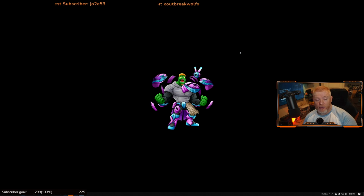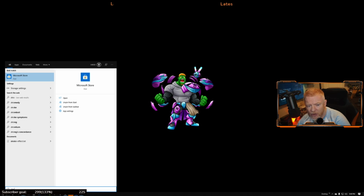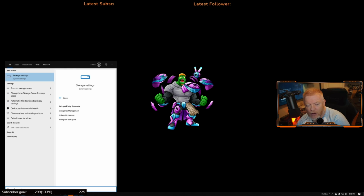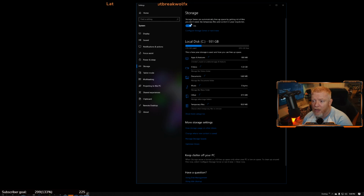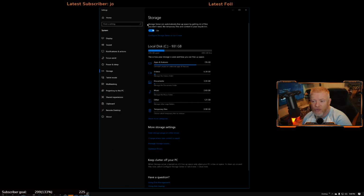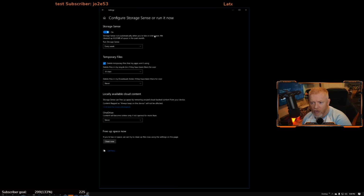All right, so those are the 3 big things that I do. The next one that I also recommend for just regular maintenance is on your box. If you click on the magnifying glass, type in storage. See, storage settings pops up. This is going to bring up Windows right here. It says Storage Sense can automatically free up space. Turn that on. If it's not on, turn it on. And you can see that it's going to manage your hard drive. So you come in and configure Storage Sense.